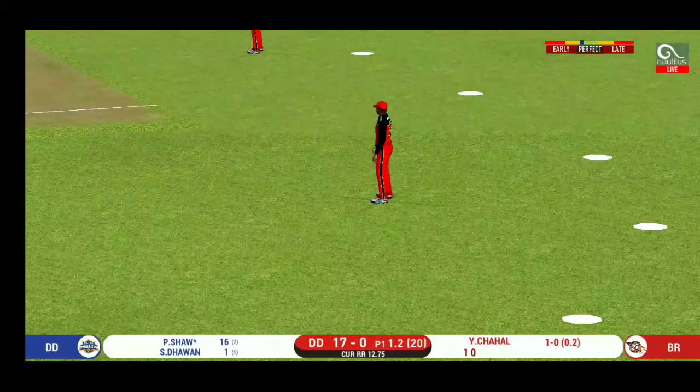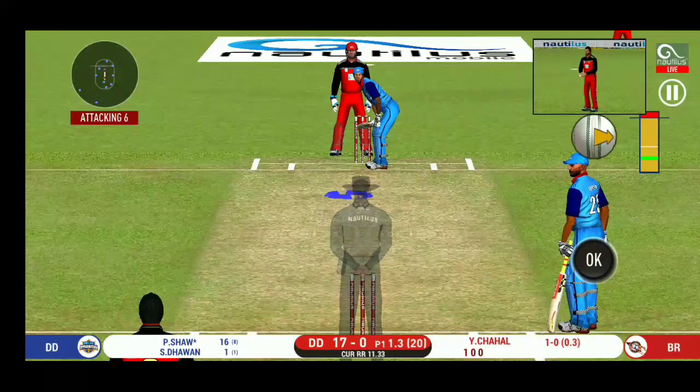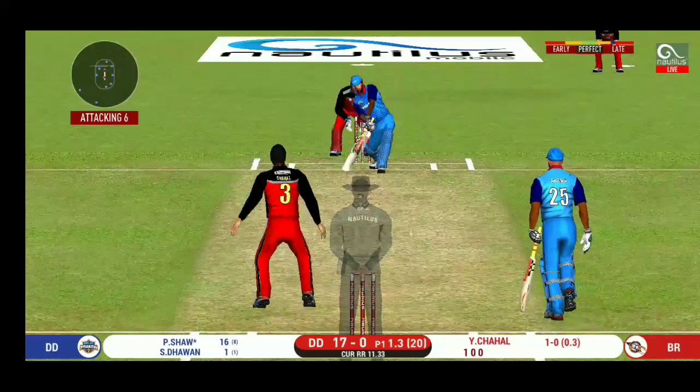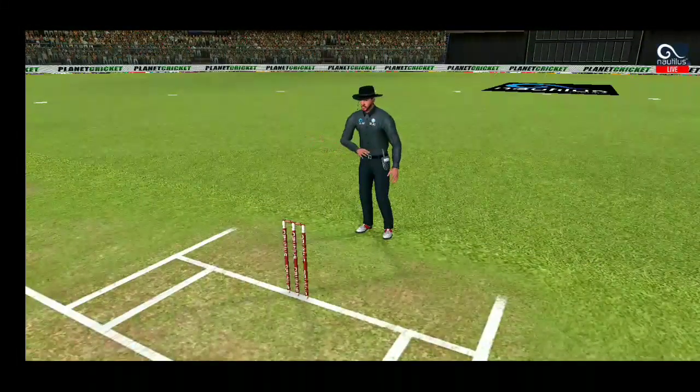Batsman can't find the gap. It's straight to the fielder. That is an aggressive field in place. I like how they are going for wickets at this stage. That is in the air and in the gap as well. Goes for four.